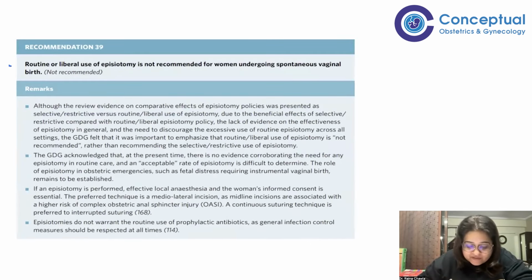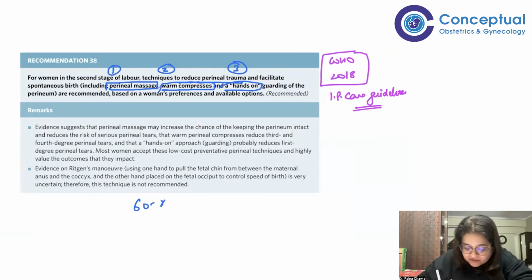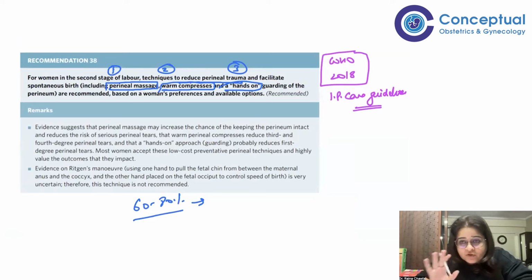The second thing they said is routine or liberal use of episiotomy is not recommended for women undergoing spontaneous vaginal birth. I won't go into details because this is not a theory lecture, this is a practical lecture. Evidence does not find any reason to support giving an episiotomy in everybody. So if you don't give an episiotomy, please remember tear is going to happen. 60 to 80% of patients who do not receive an episiotomy, like a primigravida, you after this class think, oh no, ma'am said don't give an episiotomy, let's not give an episiotomy. But remember, that does not mean कि tear नहीं होगा, tear होगा.